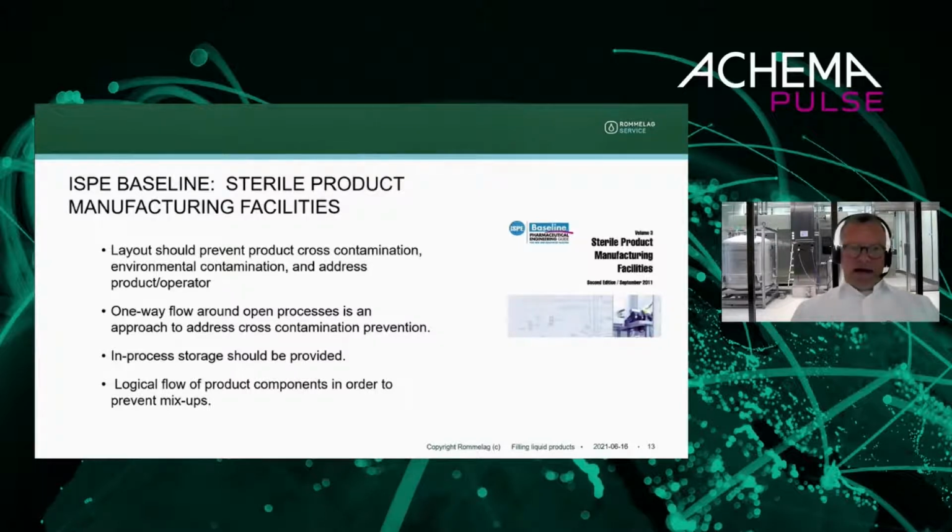Also, the guideline from an organization, from the ISPE, is quite interesting, related to layouts for ideal factory. There, a short summary: layout should prevent product cross-contamination, environmental contamination, and address product operator. One-way flow around open processes is an approach to address cross-contamination prevention. And process storage should be provided, and the logical flow of product components in order to prevent mix-ups.